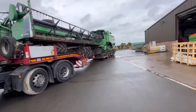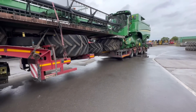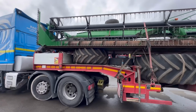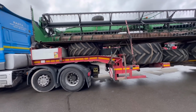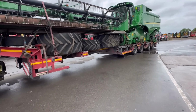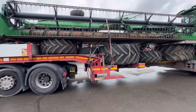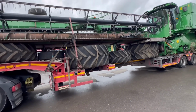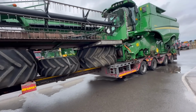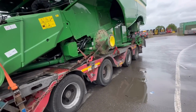Here's the combine. It's either just coming or going out. This is how they transport them. You can see, so they can get the header on as well. It's obviously going abroad, this one is. The trailers open up to lengthen. They put the wheels, combine wheels, on the deck of the trailer and put the header on top, and then the combine's dropped on the back of it without any wheels on, look.